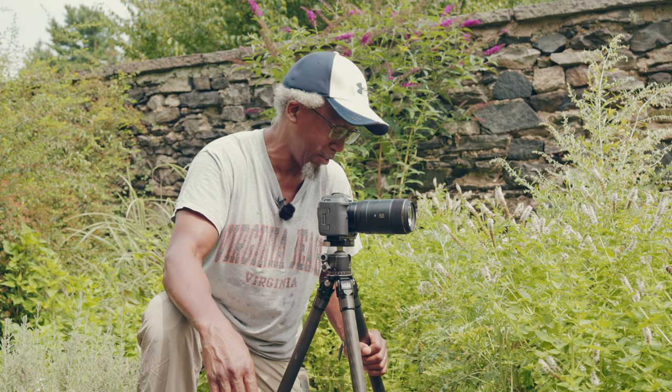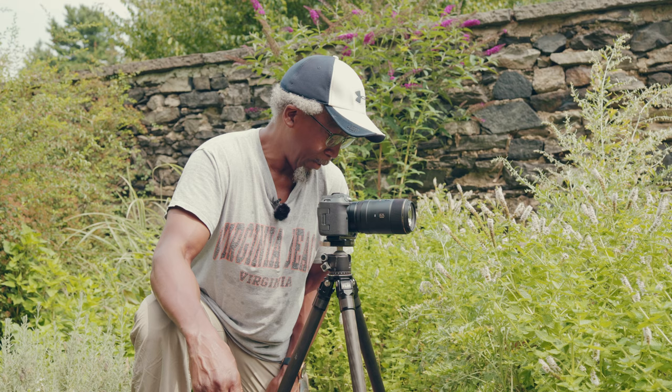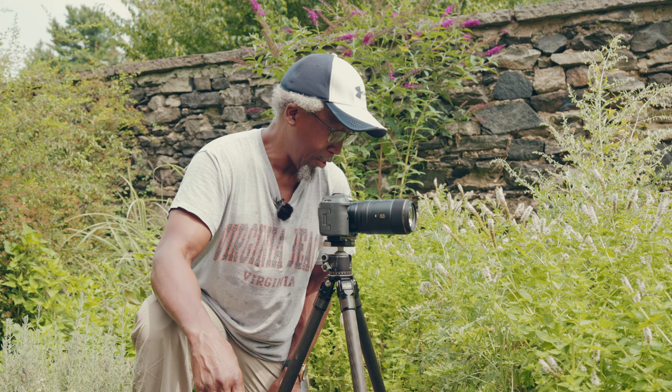And that's important because at this distance you have very little depth of field. Even if I stop down to like f8 or f9, which is what I'm going to do, I'm going to have a lot of the bloom out of focus if it's not all in plane. So in this case, I actually want the whole thing in plane, so I'm going to switch now to photo mode and take the image.